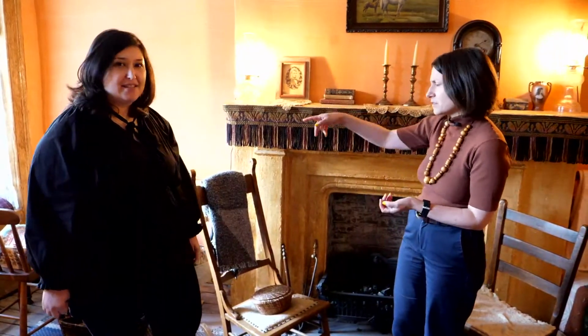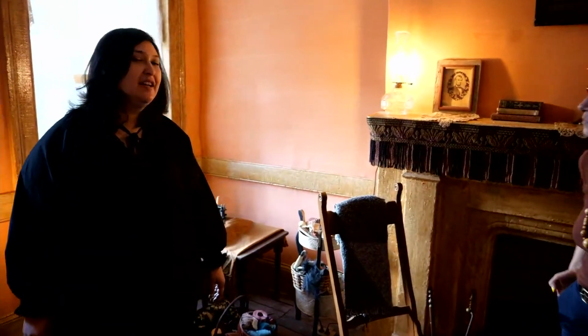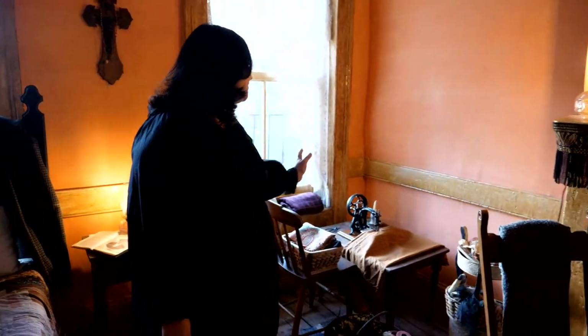So we start to get a sense of the sleeping arrangements, but then Jane's also working in here, right? I mean, you were talking about the sewing machine. So although on Sunday that work might not be happening, there's still a presence of it here. Right. And this sewing machine is very cool. It's a hand cranked sewing machine as opposed to a pedal cranked sewing machine. So this is a much smaller and more compact device.